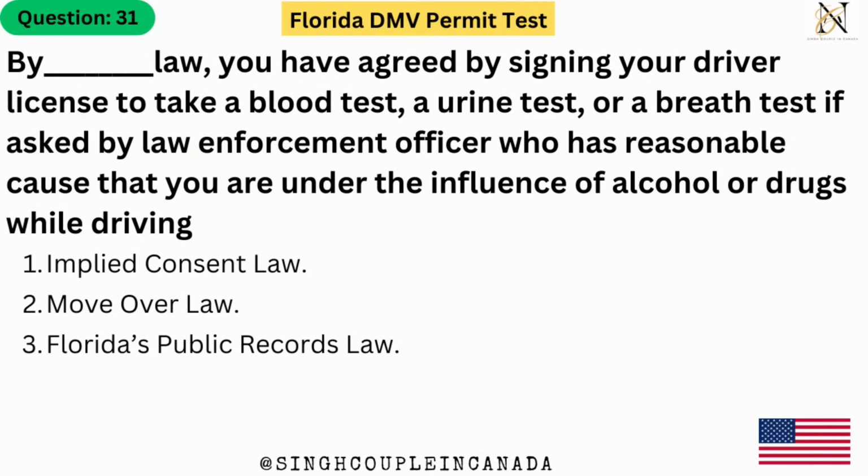By law, you have agreed by signing your driver license to take a blood test, a urine test, or a breath test if asked by a law enforcement officer who has reasonable cause to believe that you are under the influence of alcohol or drugs while driving. 1. Implied consent law. 2. Move over law. 3. Florida's public records law.